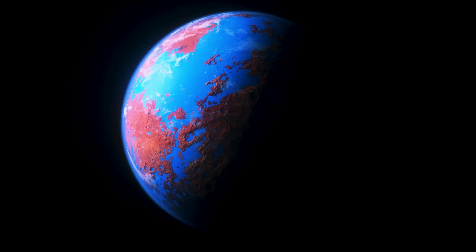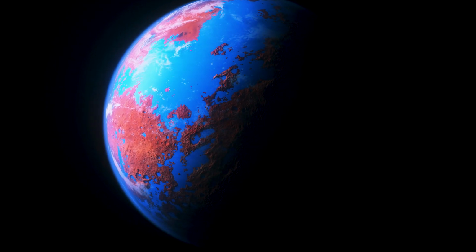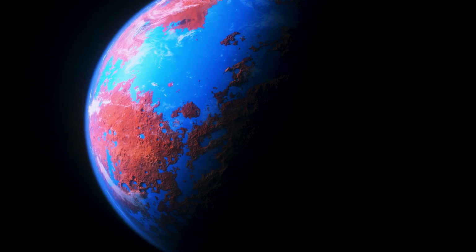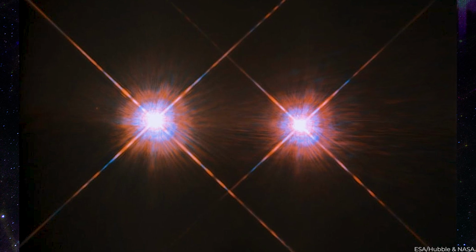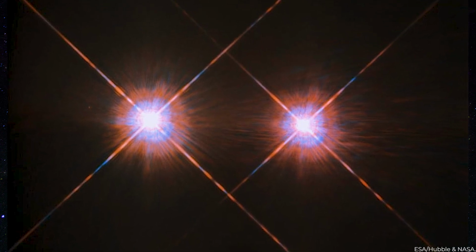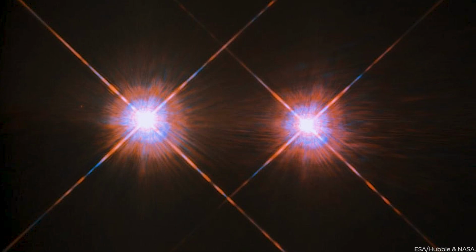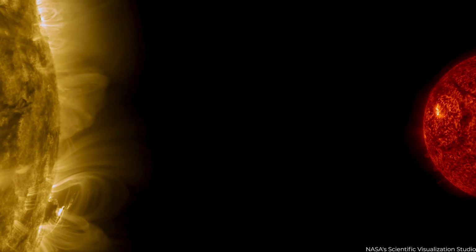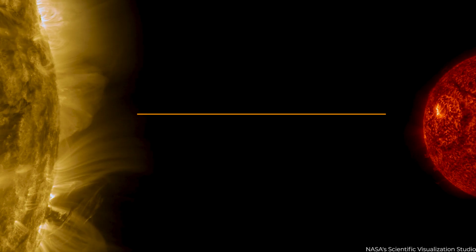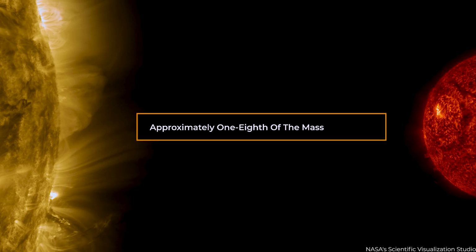Determining whether a planet is habitable is not easy, and finding another Earth-like planet may be pretty challenging. Even worse is that Proxima Centauri is not visible to the human eye, as one would anticipate from the closest star to the solar system. It has a relatively low average brightness and is extremely tiny compared to other stars, weighing just approximately 1/8 of the mass of the Sun.